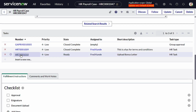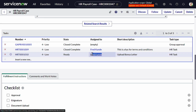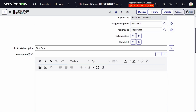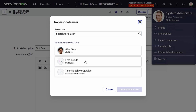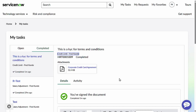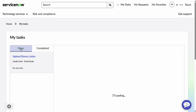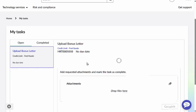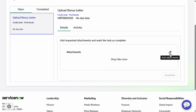And now if you see, the second task got completed and the third task got triggered, which is upload a bonus letter. Again, it went to Fred because only Fred can upload the bonus letter, right? So as a part of the next step, again, we will impersonate Fred. I'm impersonating again and again just to show you how exactly it will be seen on Fred's end. Okay, now we have Fred. If I go to open task, we can see upload a bonus letter. Perfect. We have an attachment option also.